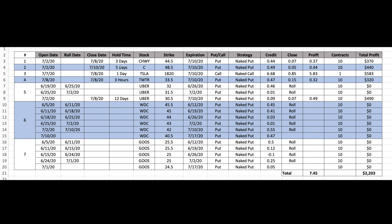So that's all the trades that I was able to close this week for a total profit of $2,203, which is a great week. The only other 2 trades that I had were WDC and GEOS. Those are 2 trades that I'm still rolling. WDC, actually, I did not have to roll this. You can see that my strike price for this week was 42, and the stock was above 42 on Friday.